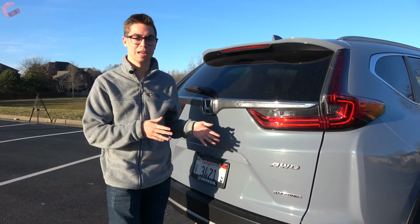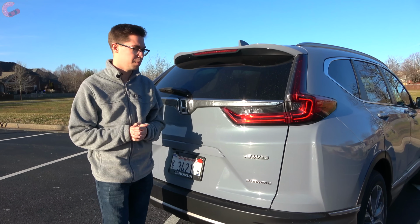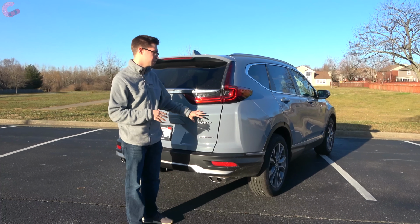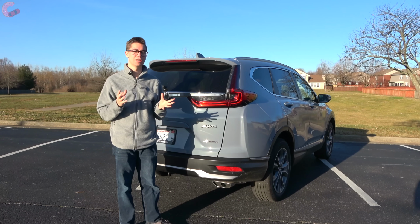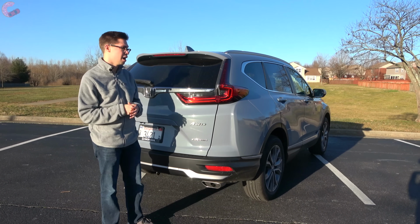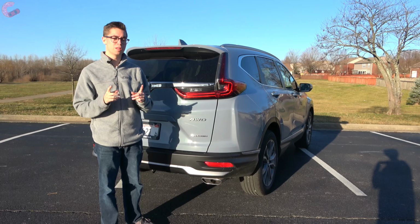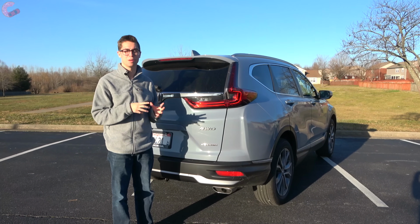We actually got double takes in this because it's just a unique color that people haven't seen before, and I really love it. Well guys, that sums up our top 5 likes and dislikes about this 2020 CR-V. I have to say, this is just a really easy car to adopt into your lifestyle. During our week with it, I've really enjoyed it. So if you're in the CUV market, be sure to check out this new refreshed model because it is definitely something you need to look at.